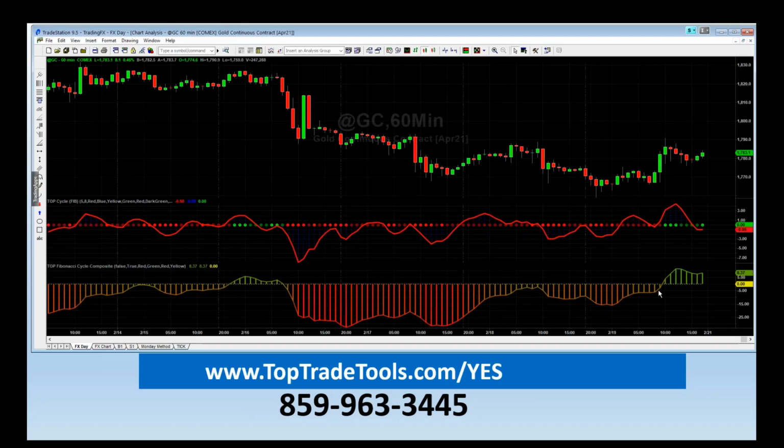Now, are you a buyer of gold? Yes. Close to the end of the day on Friday, what's the Fib doing? It's now positive and green. So this will be one where you can start looking at getting on the long side, right? So this is real time, and it works across all time frames.